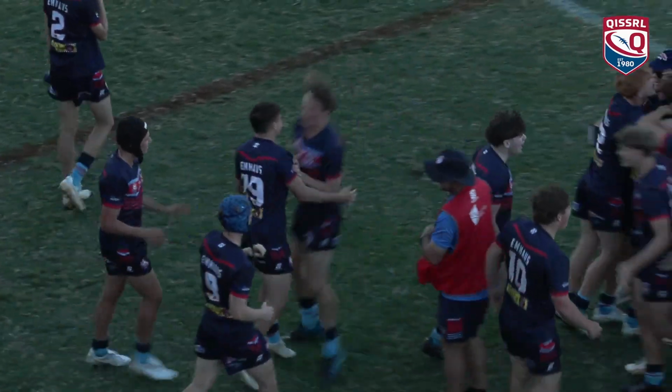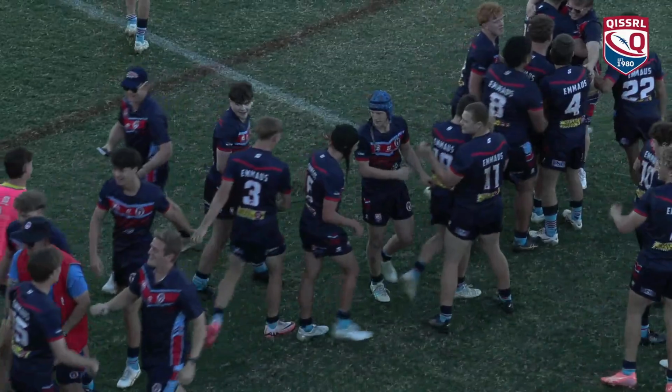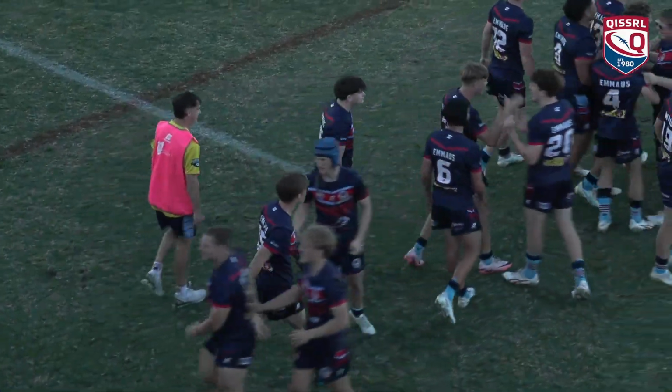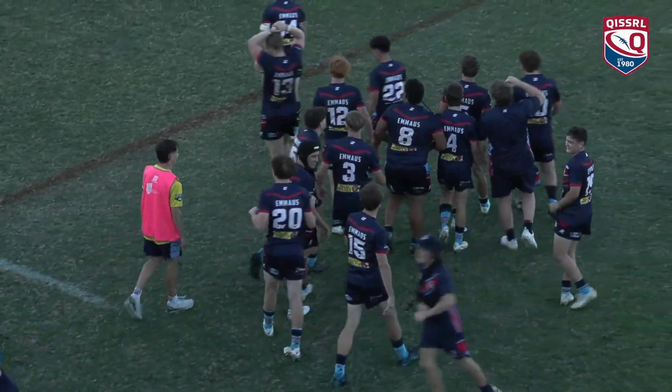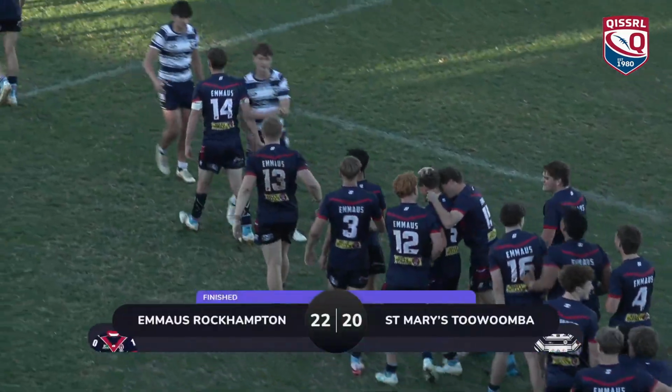They've come from behind. 2 minutes to go. They were down and out. Crossfield kick, they score a try, and the conversion just gets over the crossbar, and they come up with a win. We'll leave you with that. 22 points to 20 in favour of Emmaus College. We'll be back with a game very, very soon.